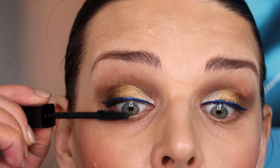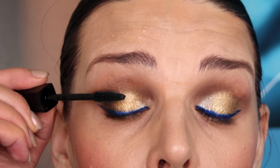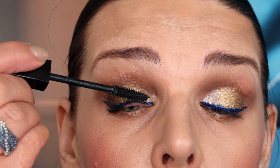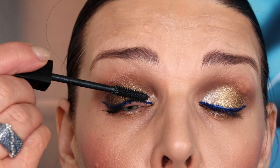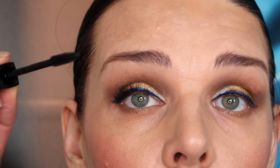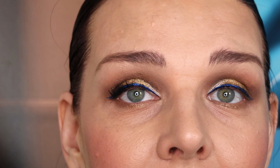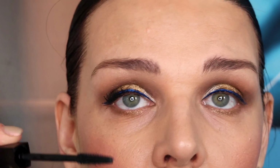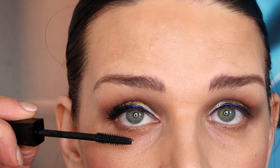This mascara I really like. It's a good separation, lengthening, curling, never clumps, and it's a pretty nice volume. If you want it dramatic, you just need to reapply. But what I like so much is that as many times as you reapply, it never clumps. And of course we need to use this mascara on the bottom. Okay, I'm done with my eyelashes.